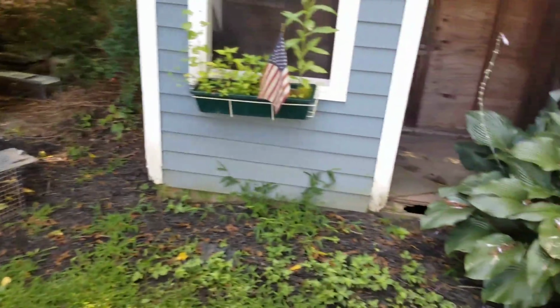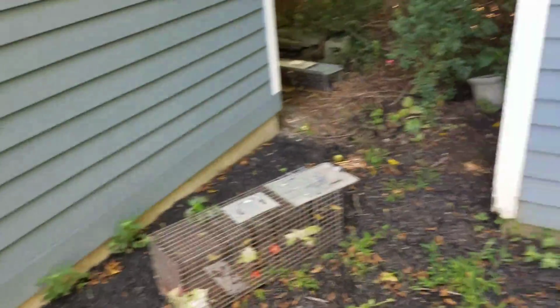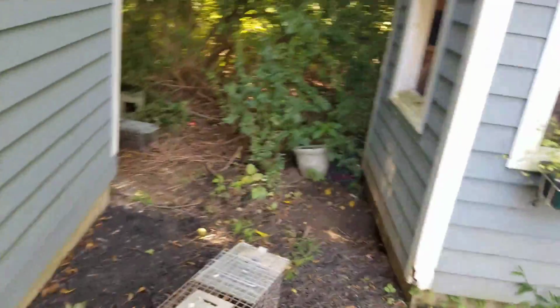Have a better package, a better deal. And how many animals I can catch and the frequency of trapping them. And then we use our electronic Trap Smart system. After a period of time, we'll install the electronic sensors on them so we don't have to check them every day.